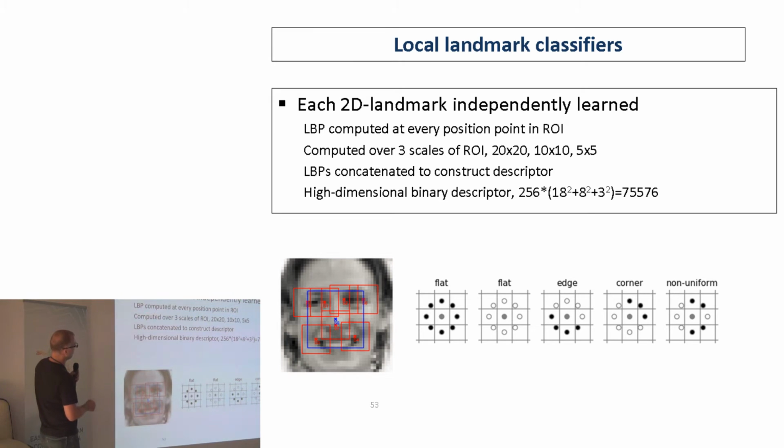So the local binary pattern is computed at every position in the region of interest. Our region of interest is this bounding box. They're computed over several scales, so there's some scale invariance. Remember, we've already normalized the face itself, so we don't have to have that many scales in the image pyramid because the face has already been detected and normalized. We do need to search over some scale, though.